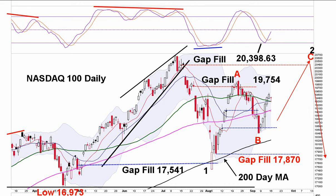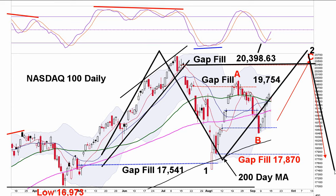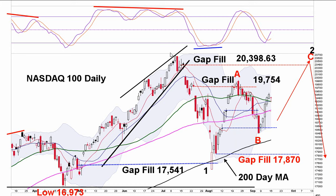What I'm watching for is to see, surrounding the Fed, do we get some kind of pullback, or are we just going to go parabolic? This is where I believe we're headed, this 20,400 area, where I think we're going to get a lower high, and I think you're going to get a double top pattern, very similar to what Bitcoin has. And right now, it's very interesting. NASDAQ and Bitcoin are doing the exact same thing.